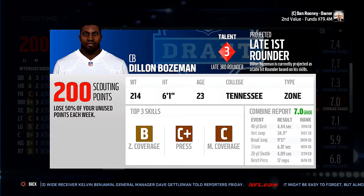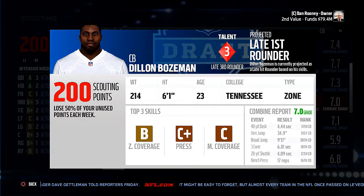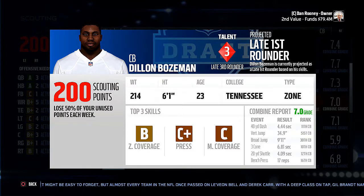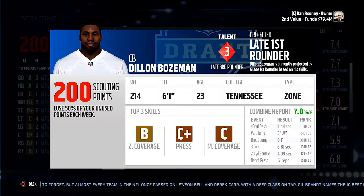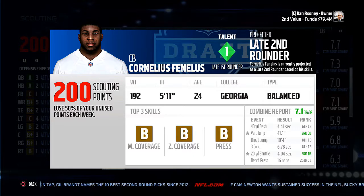Dylan Bozeman, there you see 214 pounds, 6'1", 23 years of age, from Tennessee, zone type of player. Great zone coverage. Press needs a little work, and so does his man-to-man, so he's not the best at keeping up with guys in man-to-man. But in the zone, he's definitely going to be right there and track a guy down. He keeps his eyes on the quarterback, and at the same time, depending on who comes running through his zone on the field, he looks like he can tackle those and keep up with that guy at a pretty good pace. So nice job there, a late third round type of guy. Could be a fourth rounder in some cases. A lot of times those late round guys kind of fall into the next round.